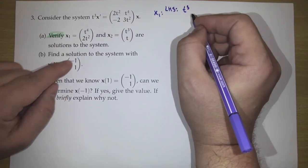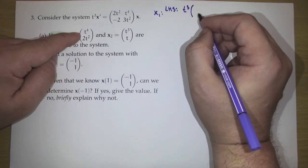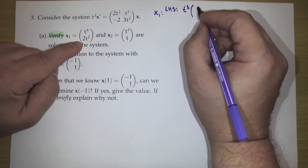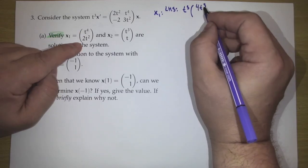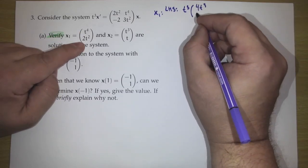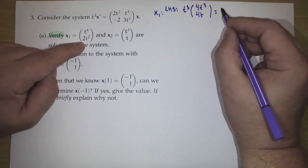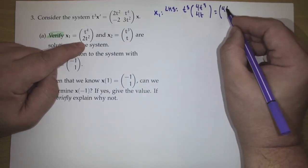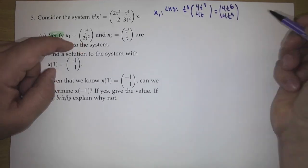Make sure you get things. And then it says take the derivative. So when you take a derivative, you take the derivative of each entry. Derivative of t to the 4th, 4t cubed. Derivative of 2t squared, 4t. And we go ahead and multiply these, and we'll get 4t to the 6th and 4t to the 4th. All right, that's the left-hand side.